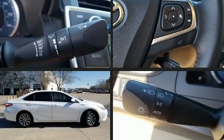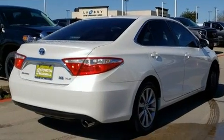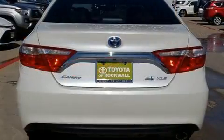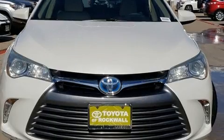The 2015 Toyota Camry Hybrid. This four-door, five-passenger sedan still has less than 80,000 miles. It features a continuously variable transmission, front-wheel drive, and a 2.5-liter four-cylinder engine.